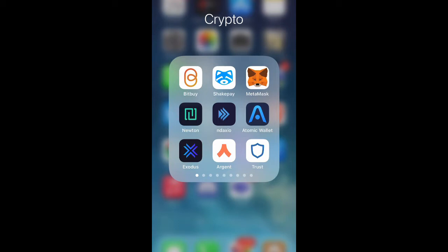I was going to do this a few weeks ago, and the Ndax app was terrible. So I emailed their customer support to try and figure out what was going on with their app. And they basically said, yeah, we know, our app's terrible. They've since released an update to the app, and it is a bit better. So I think we're good to go on this comparison. Also, it worked out that Bitbuy has done an update this time.